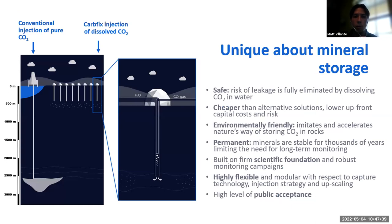So a little bit about what is unique about mineral storage. In conventional or traditional CO2 storage or CCS, pure CO2 is typically injected through wells into a very, very deep reservoir or aquifer. And this is done in a supercritical state, at very high pressures, so that CO2 won't want to buoyantly travel back up to the surface through any faults or fractures. And so you won't get leakage of CO2 that way.